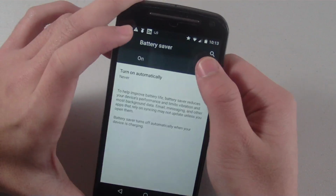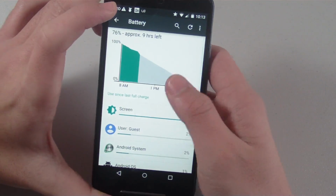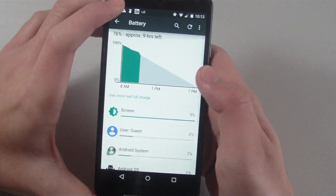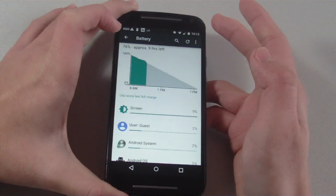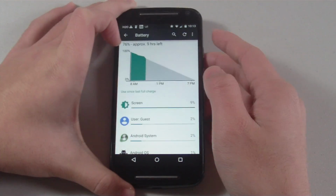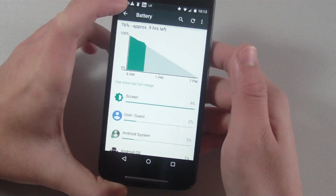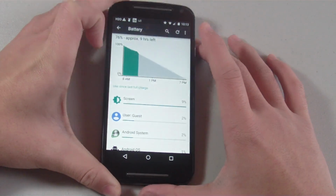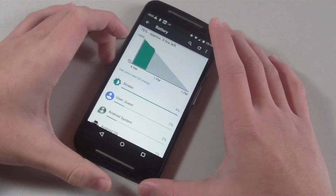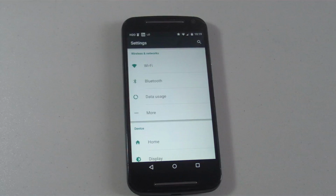I also like how in Lollipop, when you plug your charger in, it tells you exactly how long it will take for the device to be fully charged. Likewise, it also tells you the approximate time remaining for your battery life. After the update, I think the battery did get a little bit better thanks to Project Volta, so there aren't any battery drainage issues, which is a good thing. Most likely, if you update it, the battery life will stay the same, if not better.